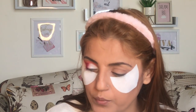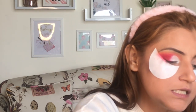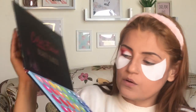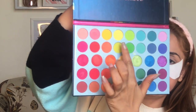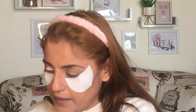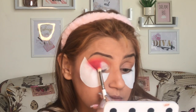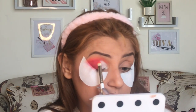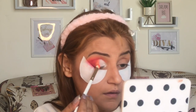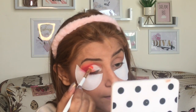So I'm going to go back with my orange and for that I'll take another lid brush. This time I think I will go with this orange, a metallic orange. Previously I used the matte orange. Now I'm taking the metallic one, and I think it's a pretty color. Then I'm going to apply this orange in between the red and the white, as you can see. And I'm also going to merge this orange with the white.